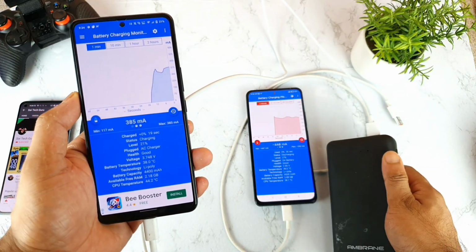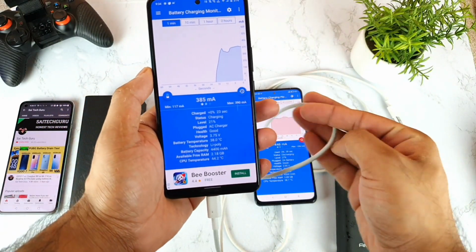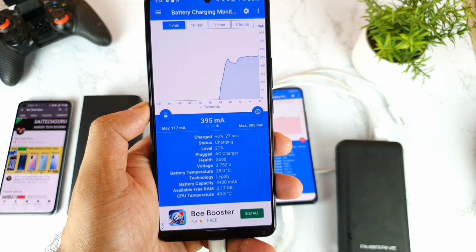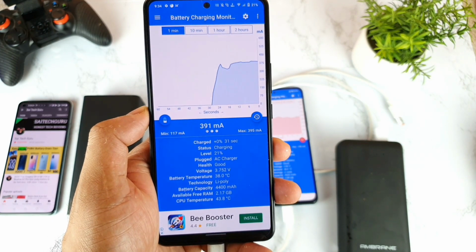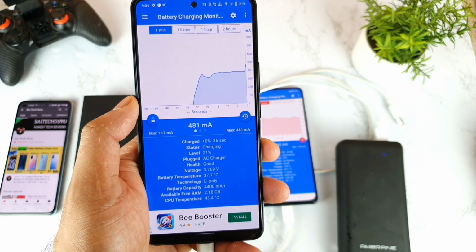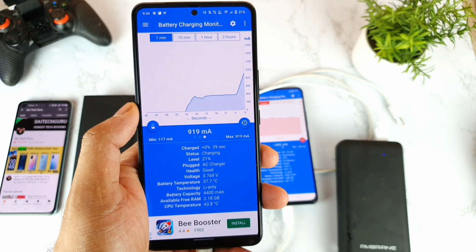Right now, let's give some time for the phone to detect the maximum speed. You can see the graph, how it's increasing and decreasing. Right now I was able to get 3393 milliamperes. This is at 30 seconds of time. Now it started to increase after 30-40 seconds, as you can see right now.